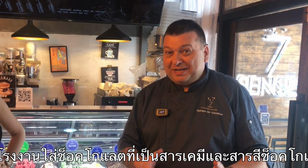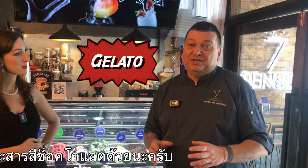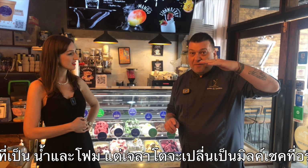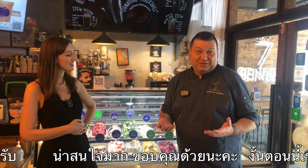Gelato instead is made with real chocolate, real milk, real cream, and there is a very low overrun. The machine of artisanal gelato can, by spinning, only give 5 to 10% of overrun, which is air inside of our gelato. That's why the texture is much harder, silkier, more dense than the ice cream itself. If you melt one glass of ice cream and one glass of gelato, you will see that the ice cream is completely water and foam. Gelato is like a milkshake. So it's very delicious even when it melts.